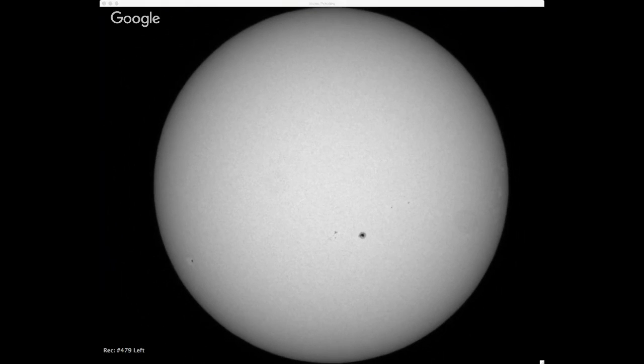Okay, so now we're recording in white light with a Baader Herschel wedge, the Grasshopper 6 megapixel camera, a green number 58 Celestron filter, and Astro IIDC.